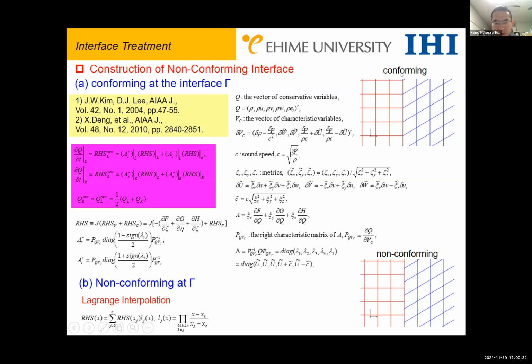In this interface method, the variables on the interface are updated based on the characteristic lines from both sides, and the variables are averaged. And in order to cope with the non-conforming situation, a Lagrange interpolation is used to interpolate the variables for the domains considered.